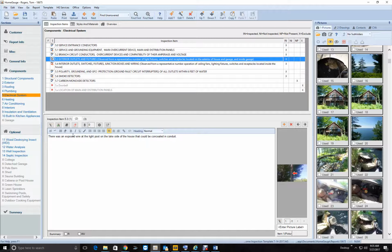Okay, on this conduit, there were exposed wires at the post lakeside of the house that could be concealed in conduit. I like saying that it was not concealed in conduit. Well, could means you could conceal it, like you should. We just want to tell them that it's not. Be more direct. Not concealed in conduit.